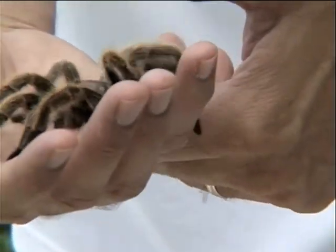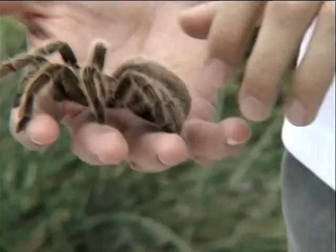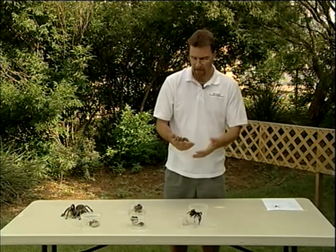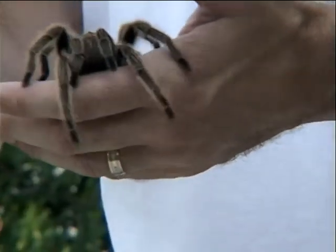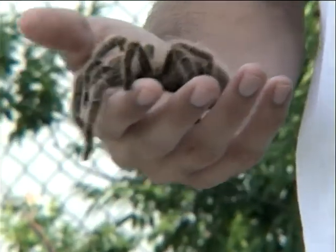And they'll try to flick those hairs into the eyes, nostrils, and mouth of whatever's trying to attack them. These hairs are very scratchy, very itchy, very irritating, and therefore it gives the tarantula a chance to run away while the potential predator is trying to get those things out of its eyes, nostrils, and mouth.